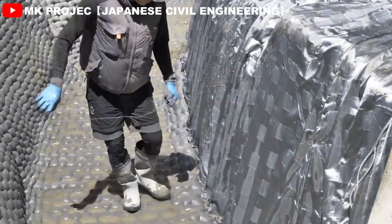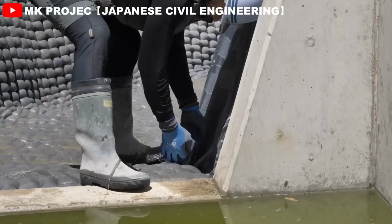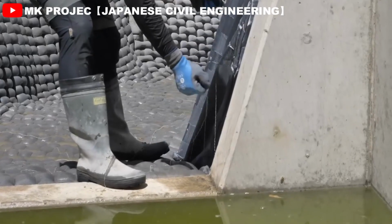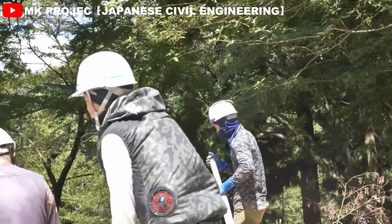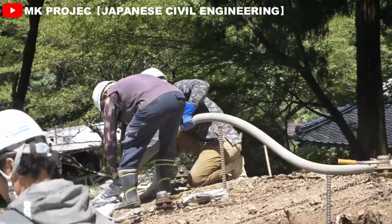Fabric formwork's inherent flexibility, combined with the strength of reinforced concrete, results in structures that are better equipped to withstand seismic activity. It's innovation built for the long haul.